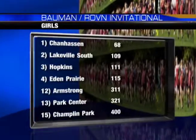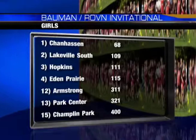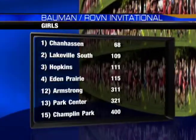Chanhassen wins the girls' meet with Lakeville South a distant second. Hopkins edges Eden Prairie for third. Also, Armstrong finishes 12th overall, one spot ahead of Park Center, and Champlain Park places 15th. That's a look at sports for this afternoon.